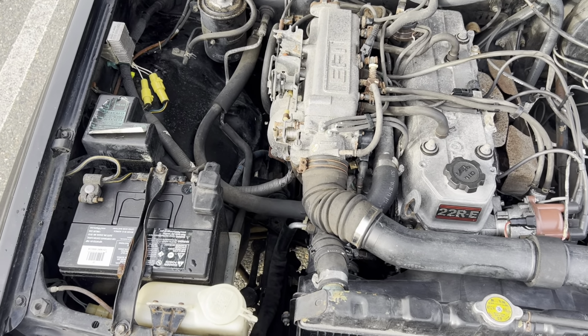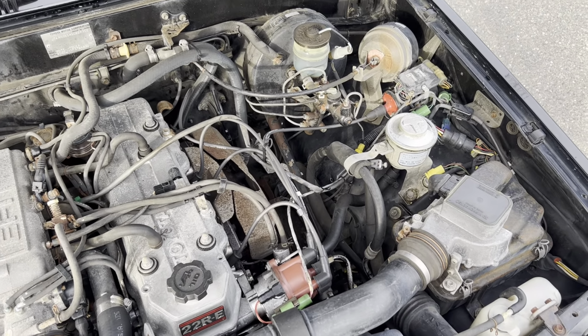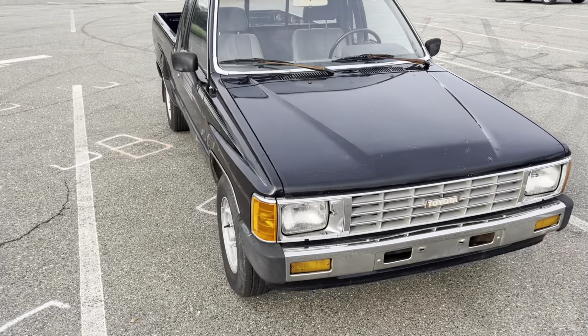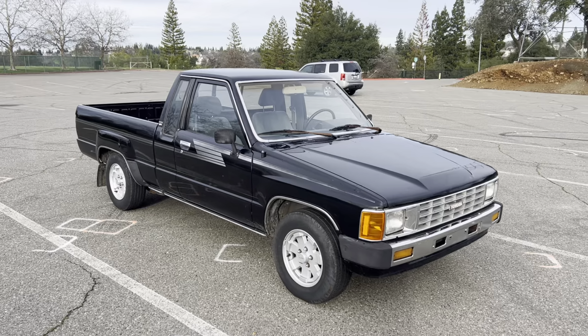Runs like a champ. I put a brand new battery in it. 22RE. Power steering, air conditioning, cruise control. The whole nine yards. This truck is end to end original paint. Never been painted. I paint metered the entire thing. And it is super clean.